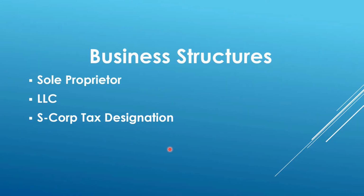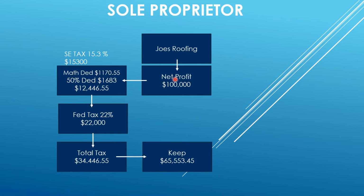Okay, let's go ahead and talk about the three most popular business structures for small businesses: sole proprietorships, LLCs, and S-corps. In our examples of different business structures, we're going to use Joe's Roofing. And we're going to assume that Joe's Roofing is married, filing jointly. In this first box, Joe's Roofing has all of his income and his expenses. And that pours out to this box, which is your net profit of $100,000.